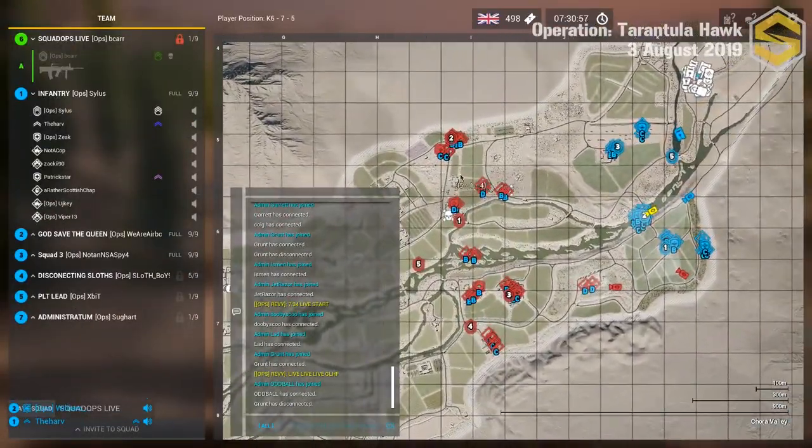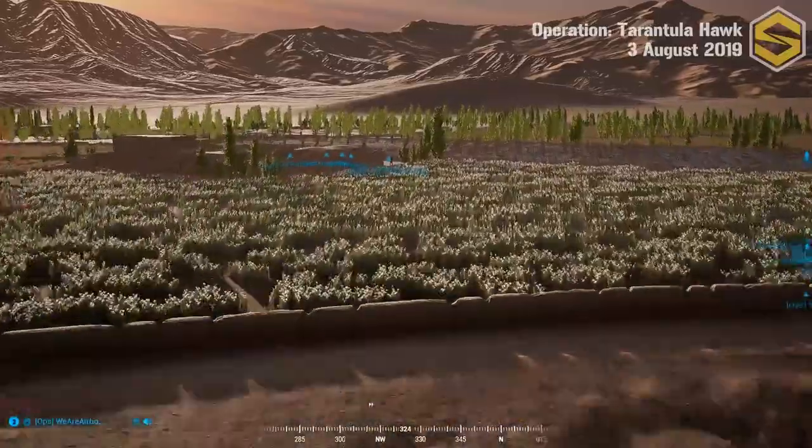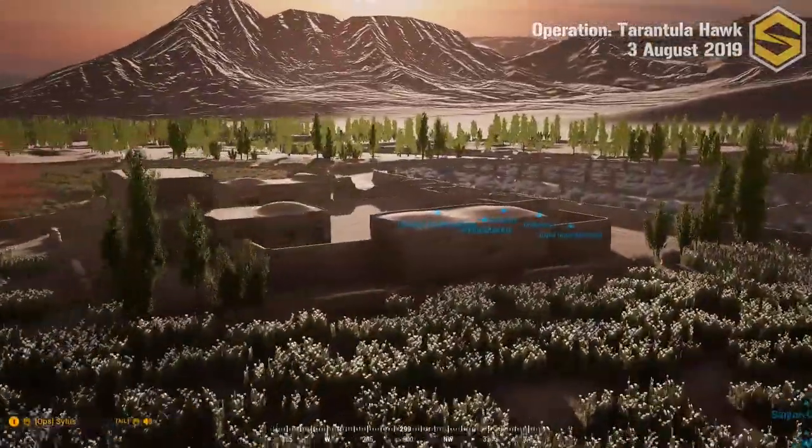British forces. Yeah, we actually do get in trouble. Really getting close here. Let's go up north and see what the forward squad is doing. First location secure.